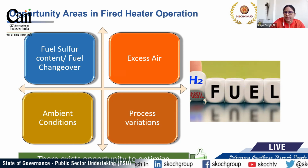There are process variations happening because my product quality has changed in refinery, although my equipment may be same. The configurations of the refineries have changed. At places, these have been integrated with petrochemicals. So the process demand in furnaces has changed. With these varying process demands, it is important to understand how the operation of the furnace is also required to be adjusted.